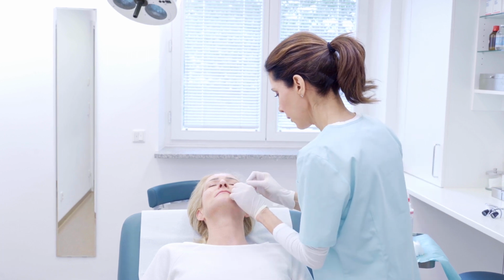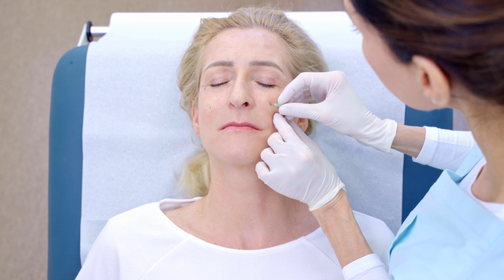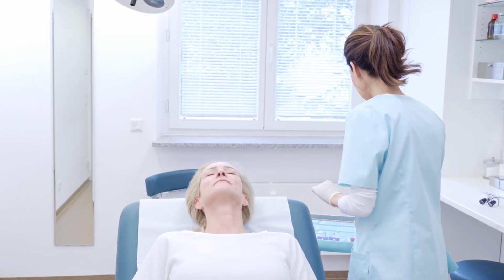Let's move on with the tear troughs. The anesthetic at the entry point is fully effective now. First, I will use a wider needle to basically establish an access point through which I can then insert the injection cannula.